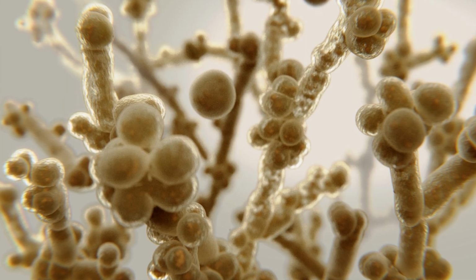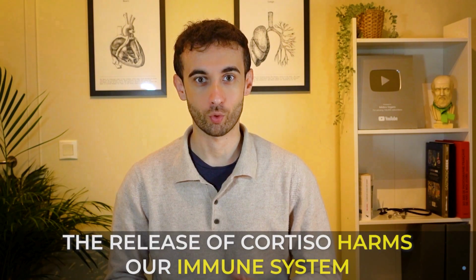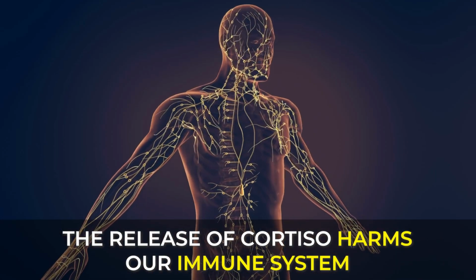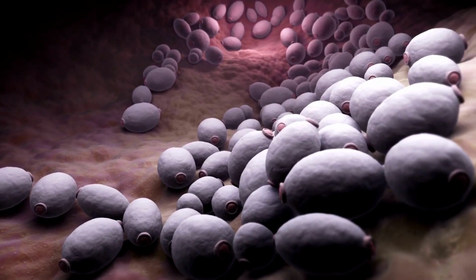Second, there's stress. Suffering chronic stress will weaken our immune system, making our body more susceptible to infections, including candidiasis. The release of cortisol, the stress hormone, directly damages our immune system and creates an ideal environment for Candida growth.